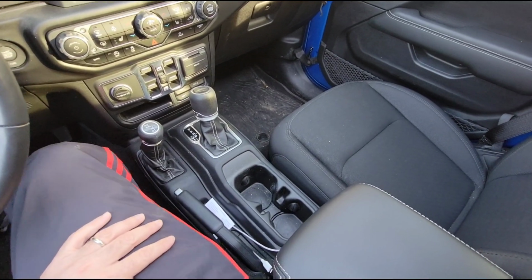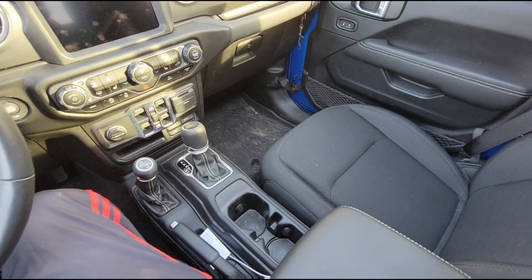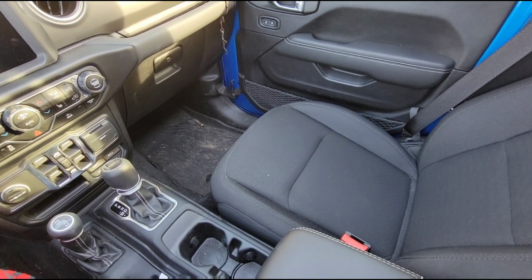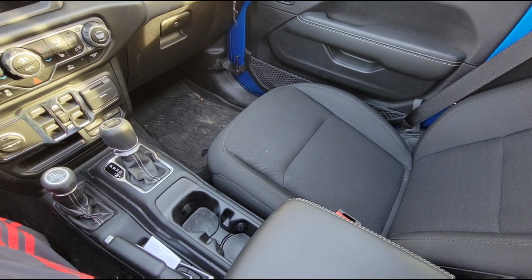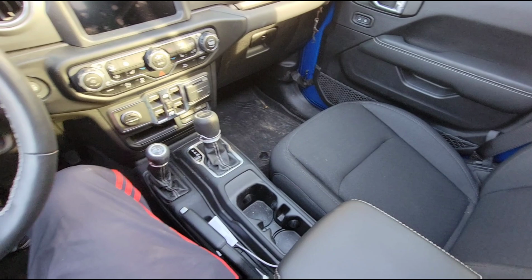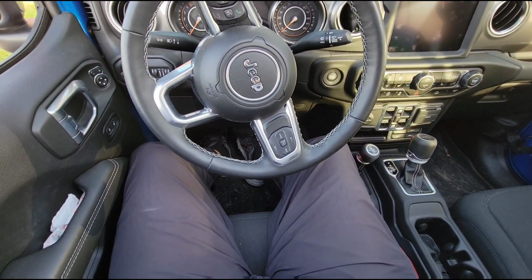I just don't understand why they won't give us power seats, at least on the upper trim levels anyway. You start talking about $50,000, $55,000, $60,000 and you need power seats. I mean, come on. That would really help out in the comfort category, just like adding more interior volume would. Honestly, that's about it.